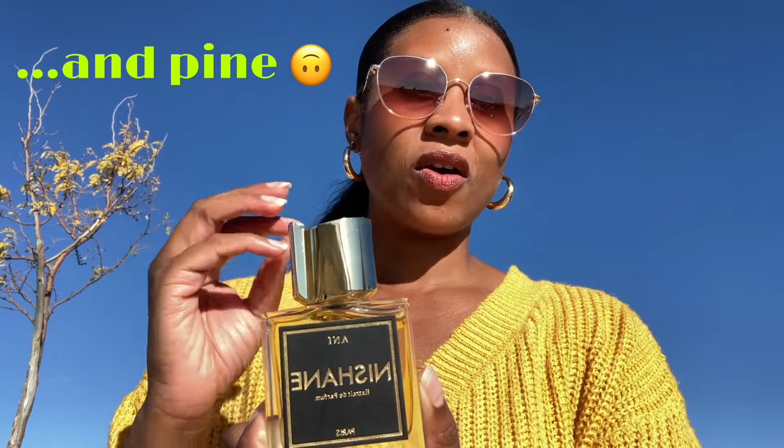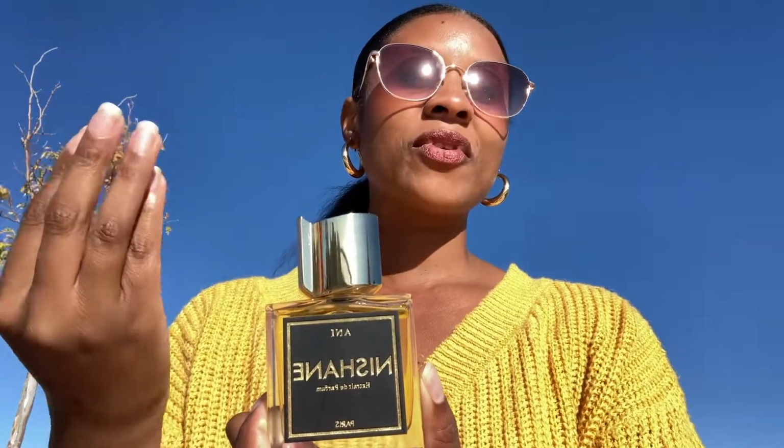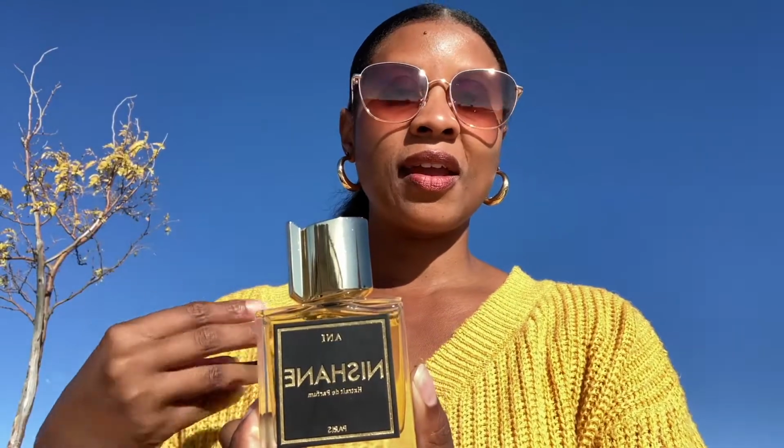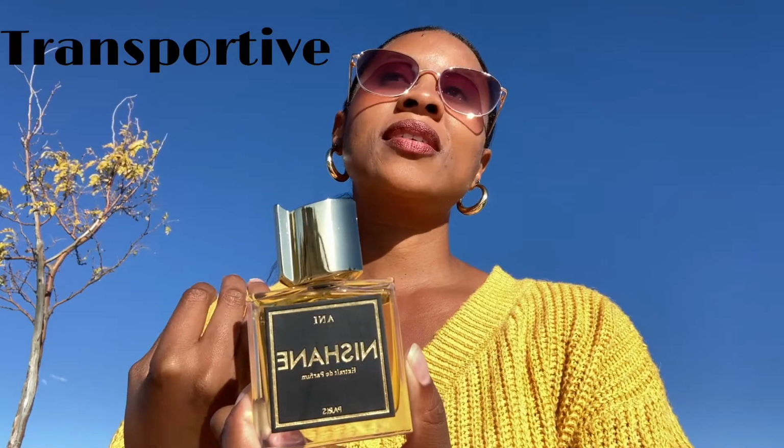I like this fragrance because I feel like it's a slow cooker. You just start to get everything, you can feel everything, and the development is slow. This fragrance is also transformative. I feel like it's a good fragrance.